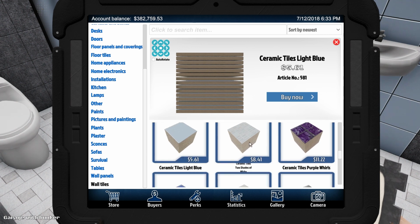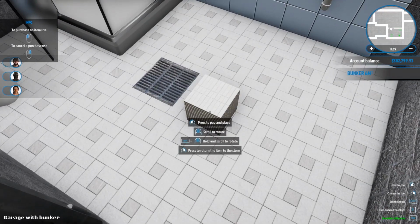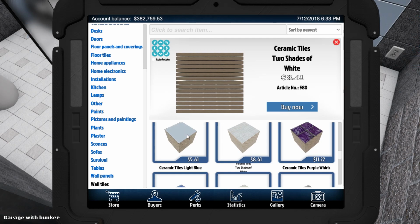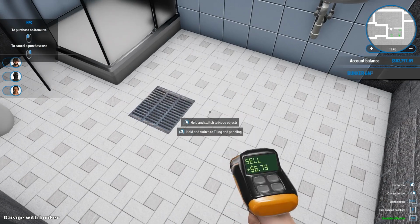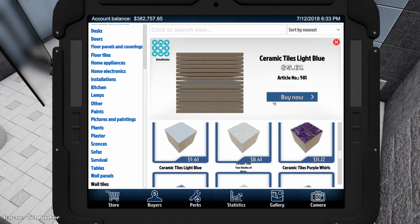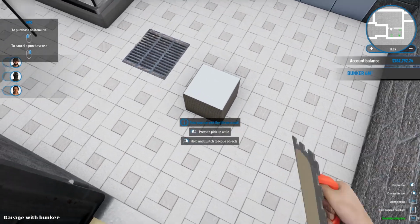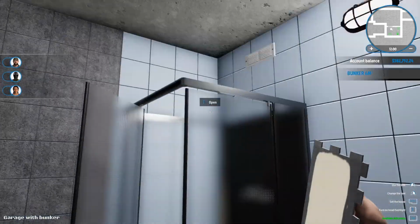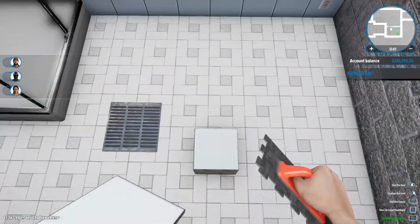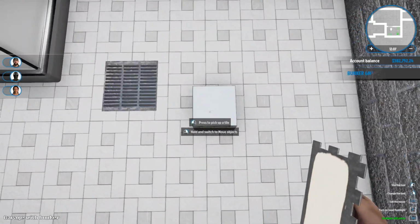Ooh, what's this? Ceramic 2 shades of white. Oh, I don't like that anyway. I can tell as soon as I see... No! Sell. Ugh. I can tell as soon as I saw it that I didn't like that one. In a different design, I might be able to use it somehow. I don't know. So I could just paint the rest of the bathroom white or something like that. Or I could just tile the whole thing round.